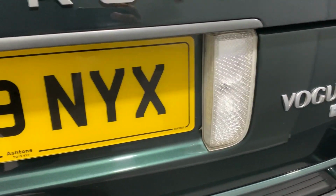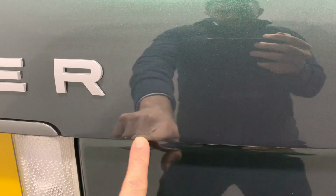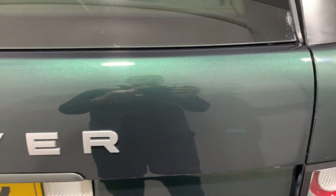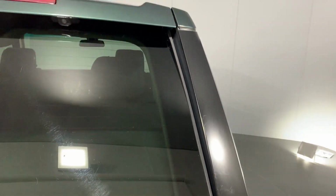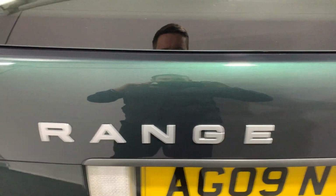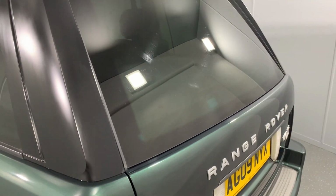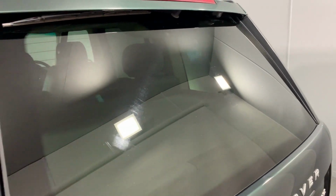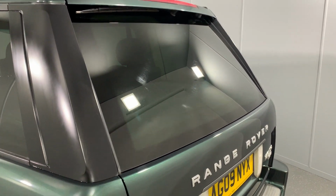A common issue with these Range Rovers is that the boot lid here usually blisters with rust. Again, this is something that's been done and is all in good order. Also these trims up here usually blister down the bottom here and protrude terribly. They've been replaced, so they're all good. There is some light hazing on the rear screen where the wiper has obviously been. Fairly standard stuff really.